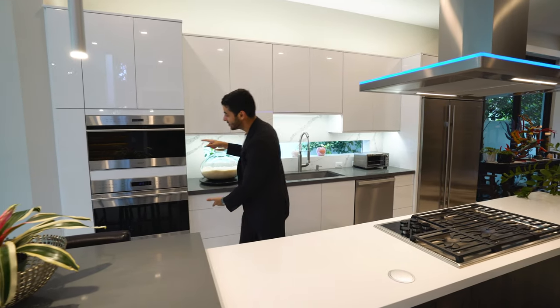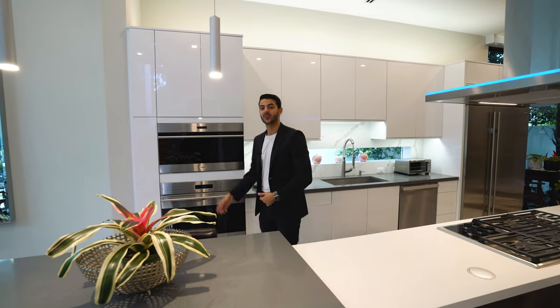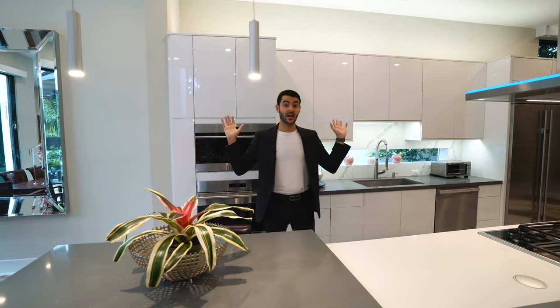And then double oven, so you can have 2 turkeys for Thanksgiving, 1 vegan turkey and 1 not vegan, or both vegan. Are they vegan turkeys? They're vegan turkeys, right? That's a thing. I think. I don't, George doesn't know.